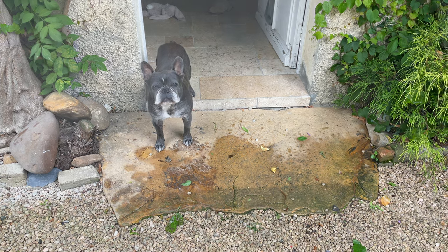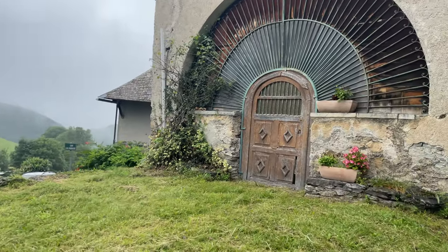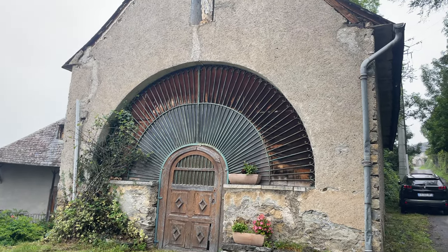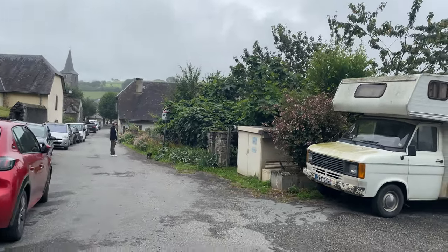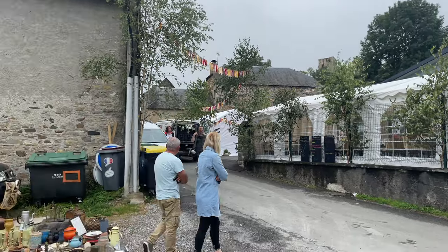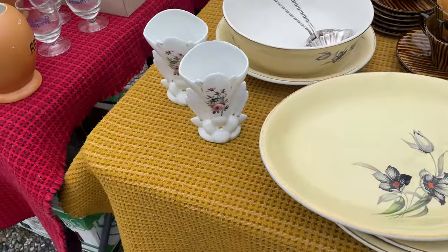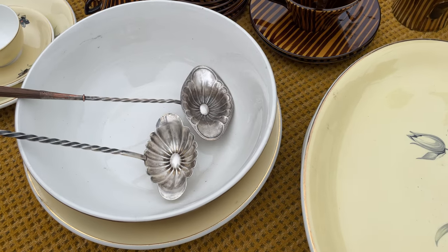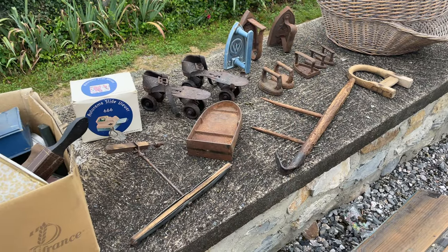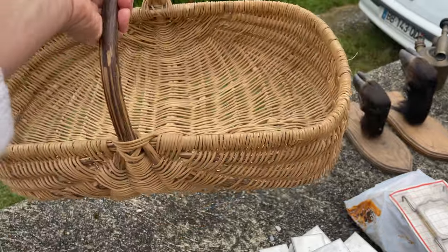And are you coming with us? Okay, this is the village. Justin and I and Laffy hiked up to that tower there. I did not bring my lucky bag because of the sprinkle. His stuff looks really interesting. See the roller skates?